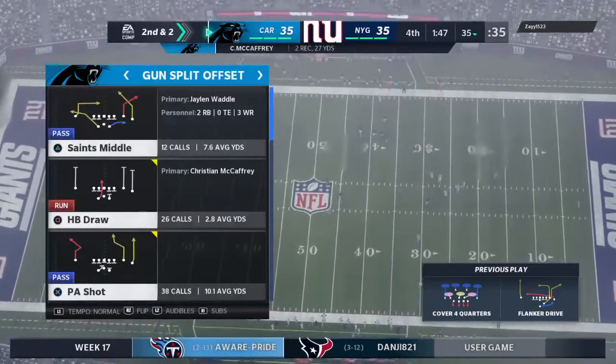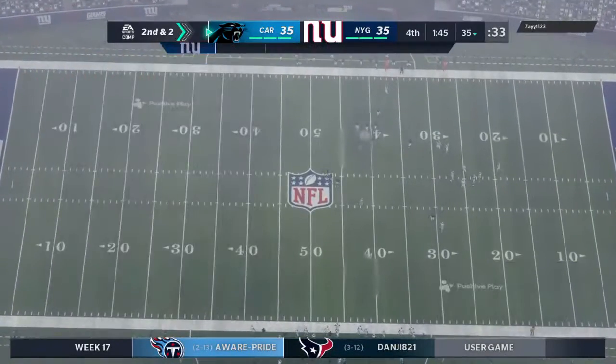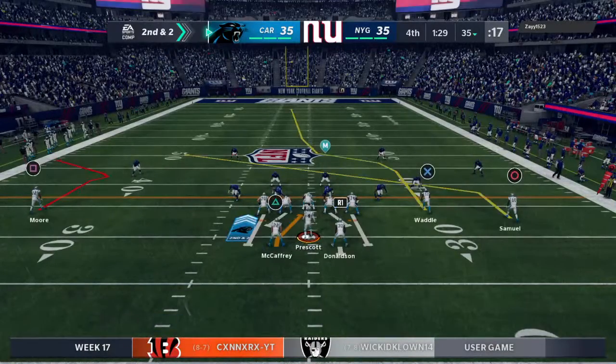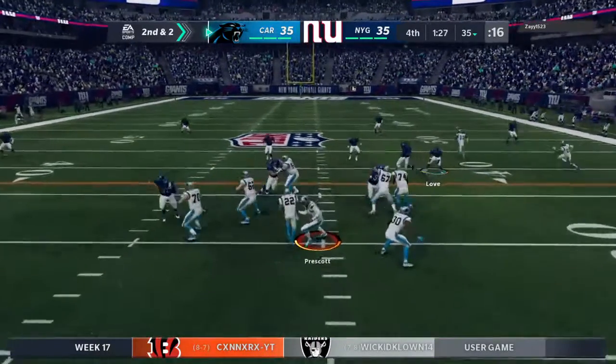Christian McCaffrey. Nothing open downfield. They went underneath. Yeah, see if you can get it to your running back. See if you can make someone miss in the open field. Facing a 2nd and 2 after that last catch, good for 8 yards.